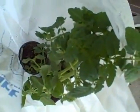I went to Walmart the other day, just before Mother's Day, in order to get some plants for Mom and for myself, and I think I mentioned it to you guys. I got 3 tomato plants, and there they are down in there. And also, I got this tree.